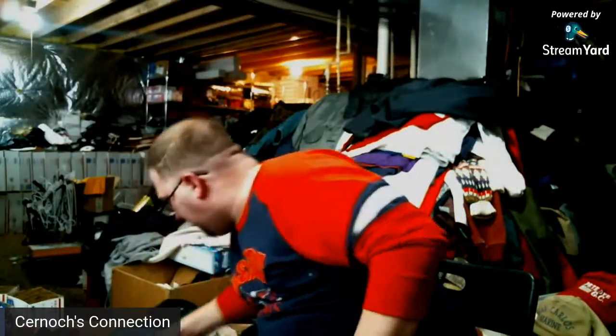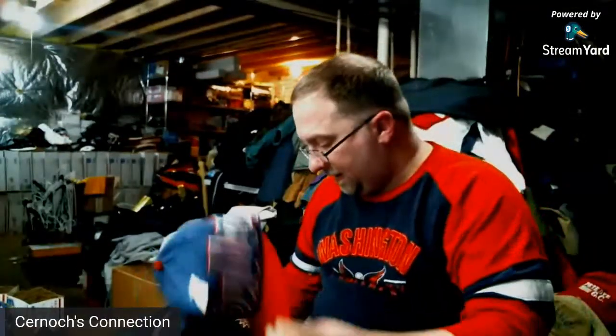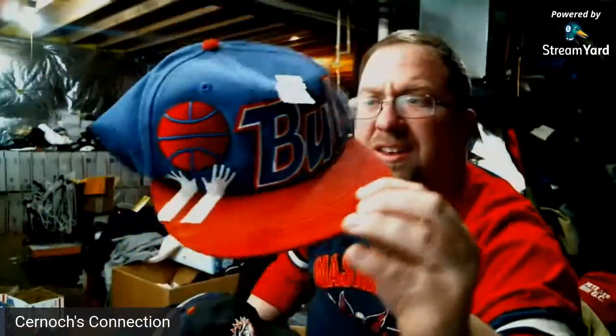Let's see. I got a whole chunk down here that we can go through. I got to clean up this one. Look at that, that's a cool digicamo San Antonio Spurs. Tim will like this. I got that old school Bullets hat. Look at that. Old school Bullets. Well, here's some things I do well with, like Ocean City, Maryland. I've done a bunch of these. My Virginia Beach hats I usually do well on.